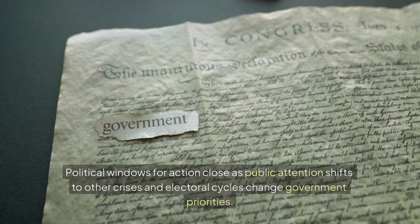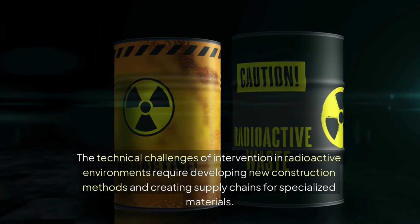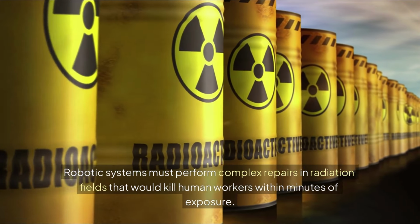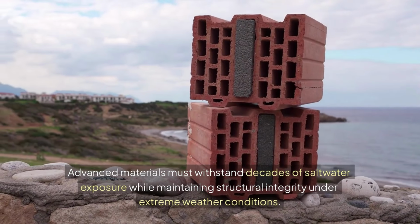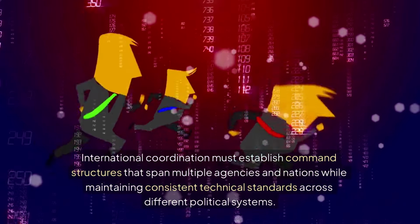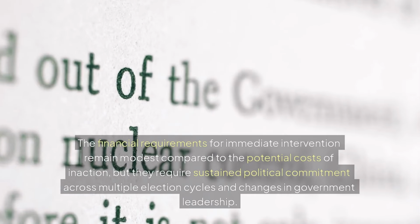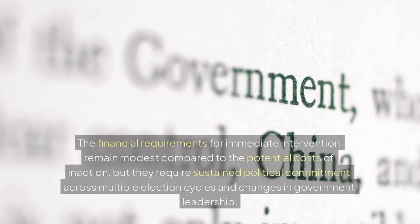The technical challenges of intervention in radioactive environments require developing new construction methods and creating supply chains for specialized materials. Robotic systems must perform complex repairs in radiation fields that would kill human workers within minutes of exposure. Advanced materials must withstand decades of saltwater exposure while maintaining structural integrity under extreme weather conditions. International coordination must establish command structures that span multiple agencies and nations while maintaining consistent technical standards across different political systems. The financial requirements for immediate intervention remain modest compared to the potential costs of inaction, but they require sustained political commitment across multiple election cycles and changes in government leadership.